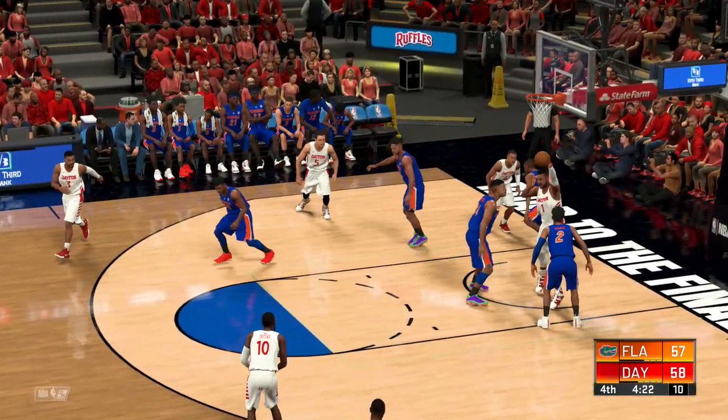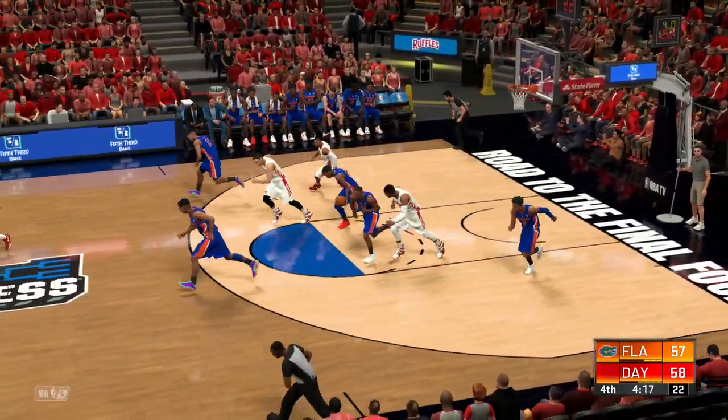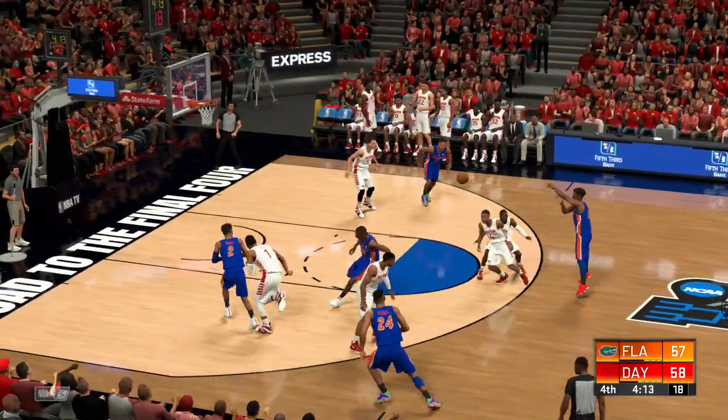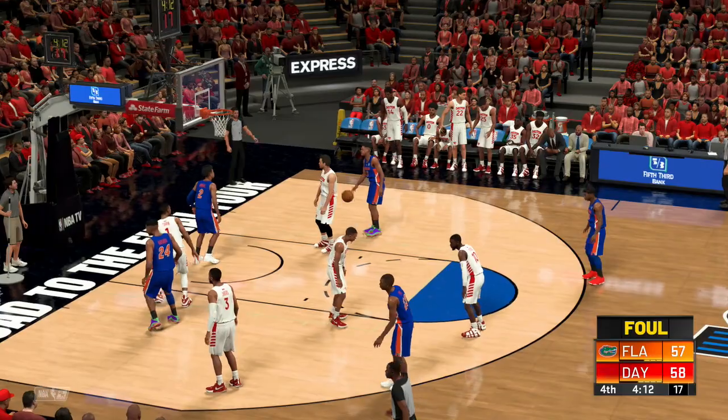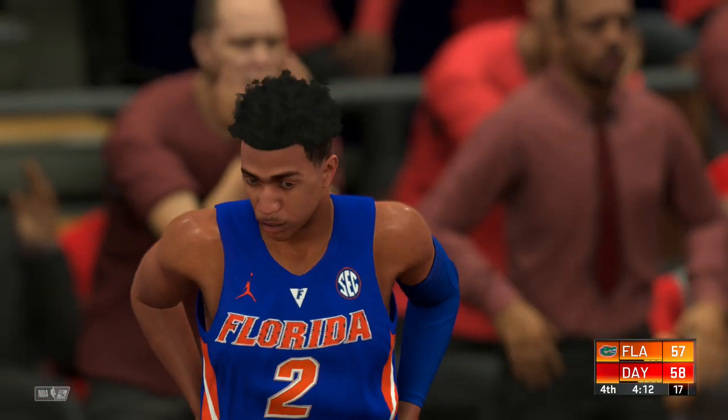To the paint. There's the triple. And it's Florida with the rebound. And even without that 3-ball dropping for him, the defense should have done more on that last play. And there's the foul on the shot. He'll go to the line for 2. I'll tell you what, he earned his money on that foul.